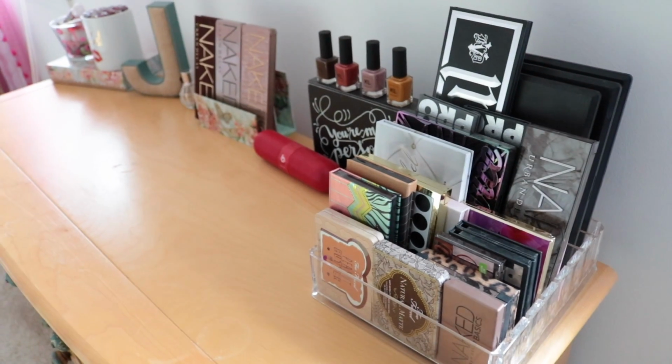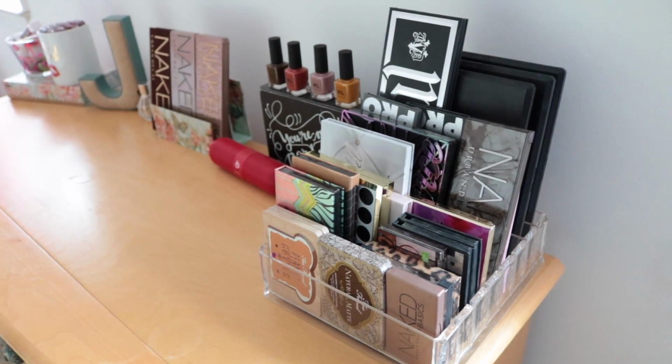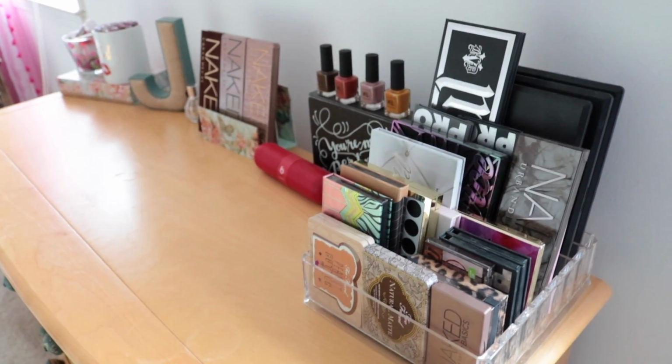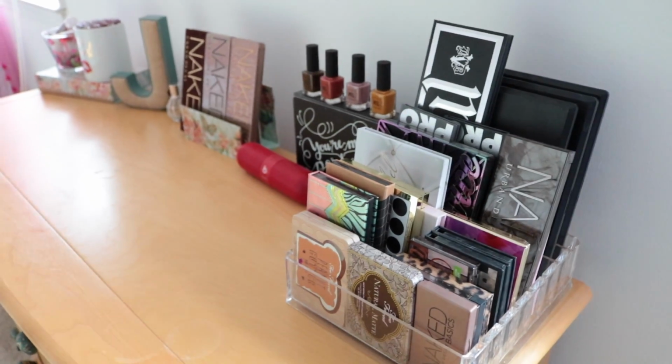Okay, so here's where I keep the rest of my makeup collection. I love to keep all my palettes here. I have some liquid lipstick, some nail polish. This is just a lot of stuff I love to have on display. I love decorating with my makeup. I just think it looks really pretty and I love to look at it.